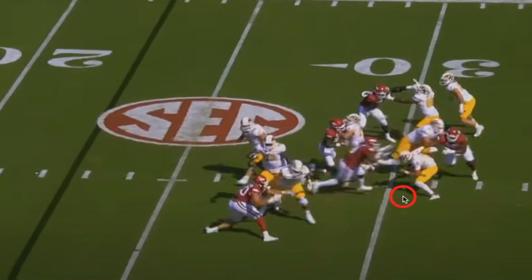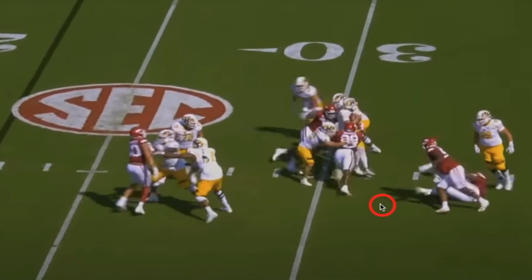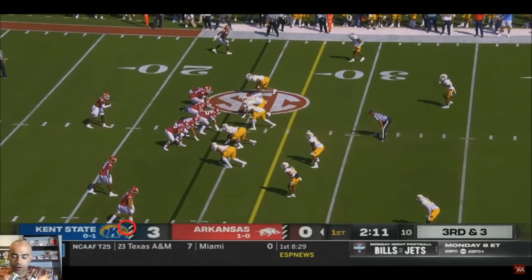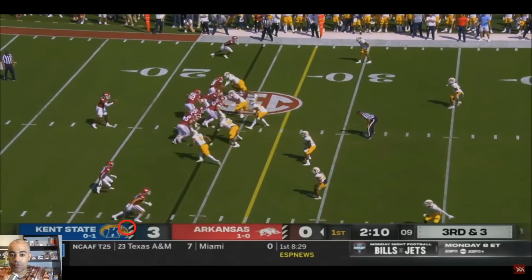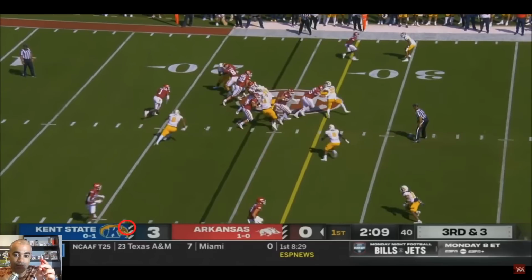So the only reason this sack happened was because of a miscommunication. The initial pickup was good by Kent State, and you get a sack, and this forces a very long field goal, which they make. All right, Arkansas fans, to get to the offensive side of the football, we haven't broken down any offensive plays up to this point because, well, you start off the game really trash, and they're not worthy of a breakdown here.